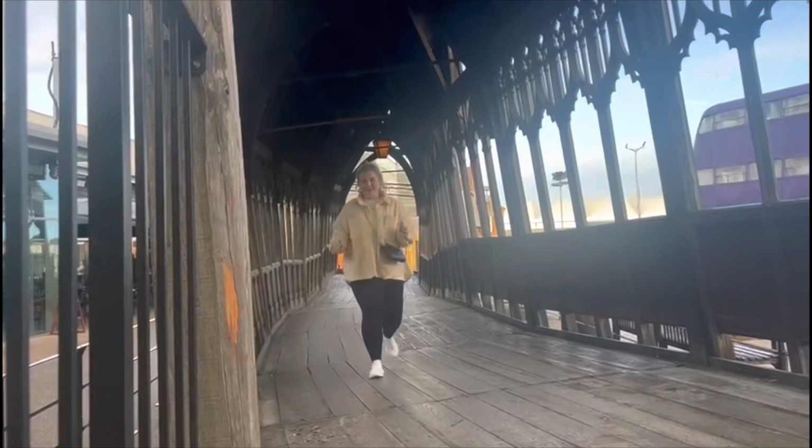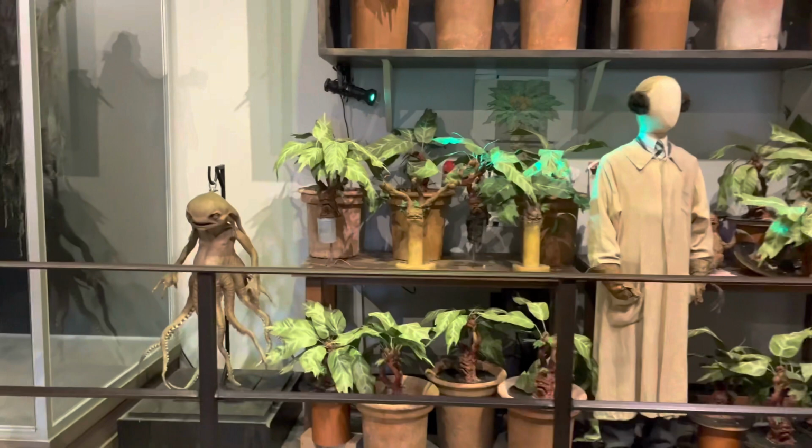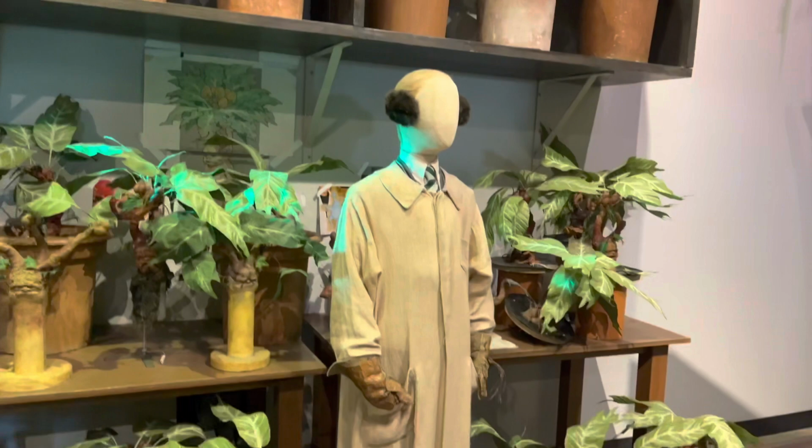We're now heading into the makeup and props department and this bit is so cool to see. Just the little detailings they put on all the characters and all the kind of, you know, like trolls and the plants, and just to see all the little kind of painting details and stuff. This is a really cool area.